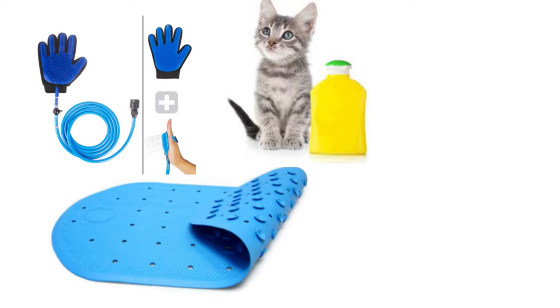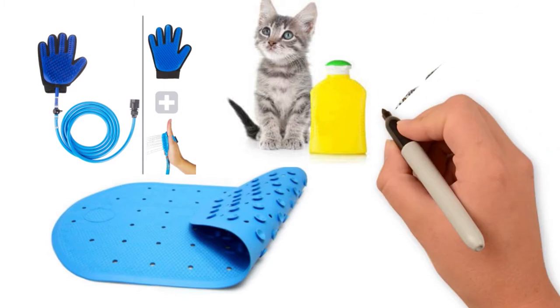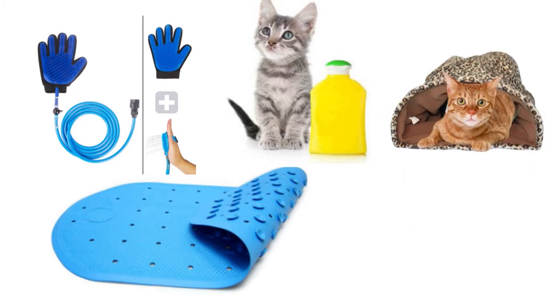Plain water is fine unless her face is very dirty, in which case I would recommend using an extra diluted solution of shampoo. Now, be very cautious around her ears and eyes again. And then once you do that, you want to gently, gradually wrap your cat in a large towel and dry her with it in a warm place, away from drafts.